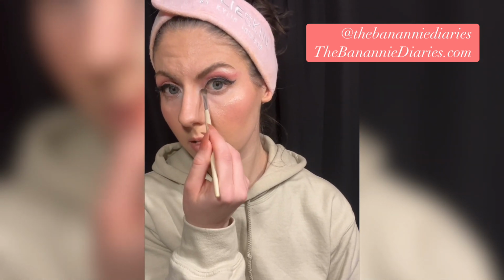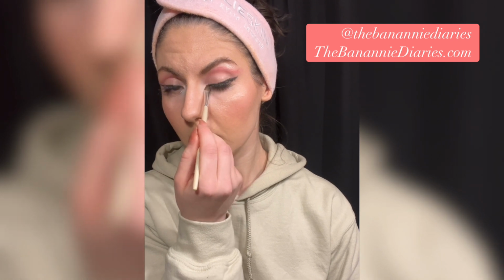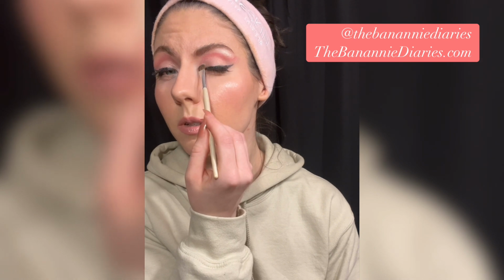Again, everything about this look is just very bright and light, other than the hot pink in the crease. I mean, look at the difference when I apply just a little bit. It's so much brighter on this side. I'll tag a few of my favorite shades that I use on the inside on my Like to Know It for you and on my blog.